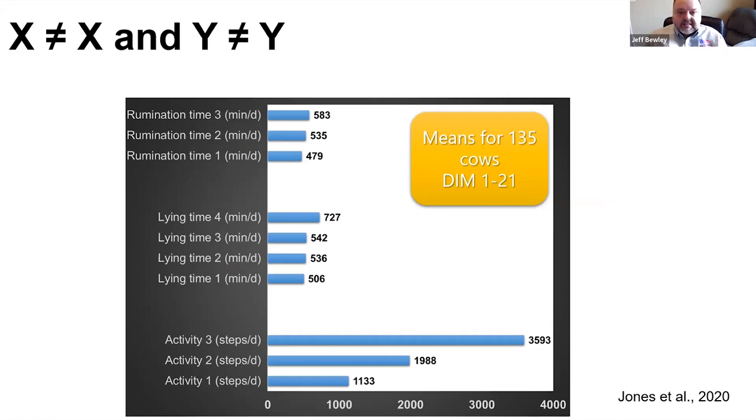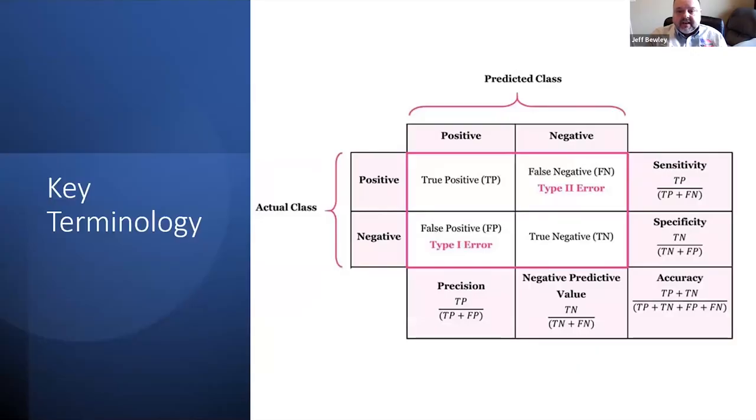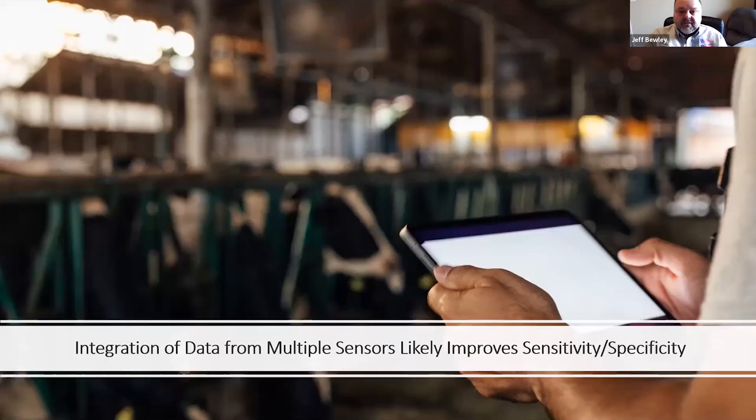We can tell you from validation studies that some of them were better than others. Maybe in the end, it's not important that they're different, but we sure have to be careful in comparing the results across farms when we have different technologies providing us different levels of these behaviors. And I know that Julio Giordano will touch on this in his presentation, but we have to keep in mind, how good are we at finding the events of interest? This comes down to sensitivity and specificity. The false positives and false negatives provide a lot of frustration for the farm in making these technologies actually work and be useful on the farm.